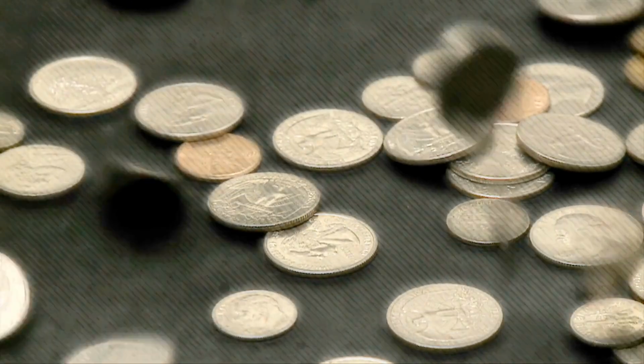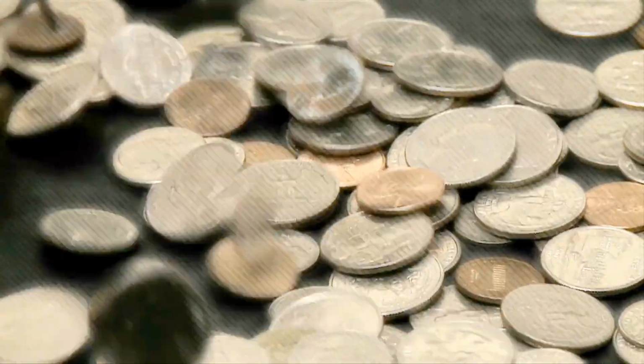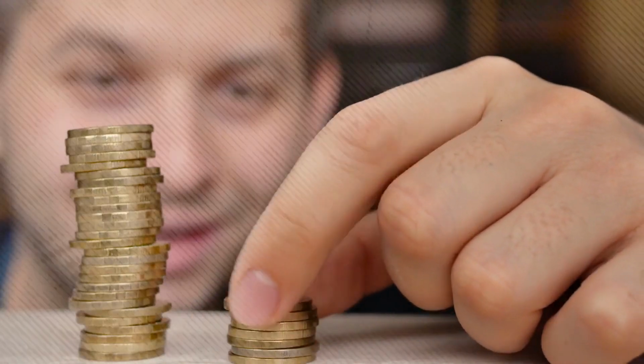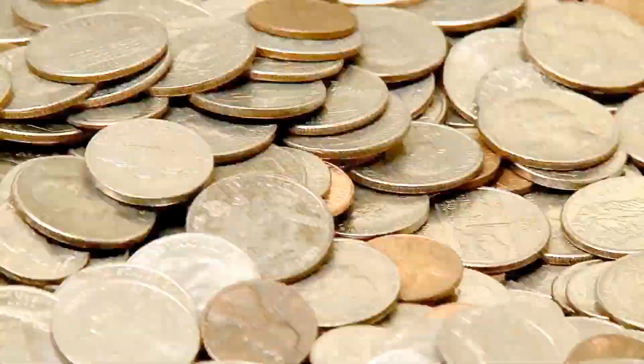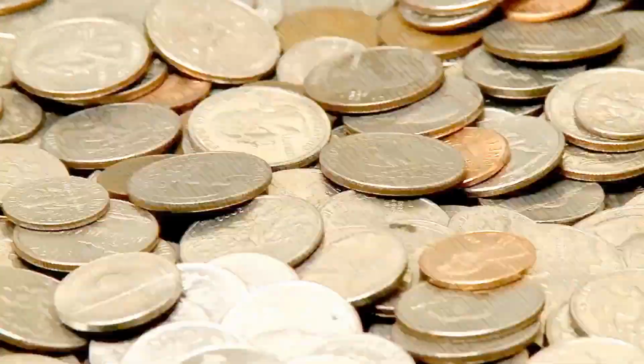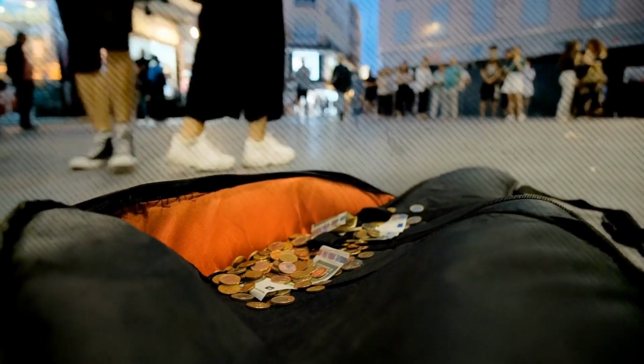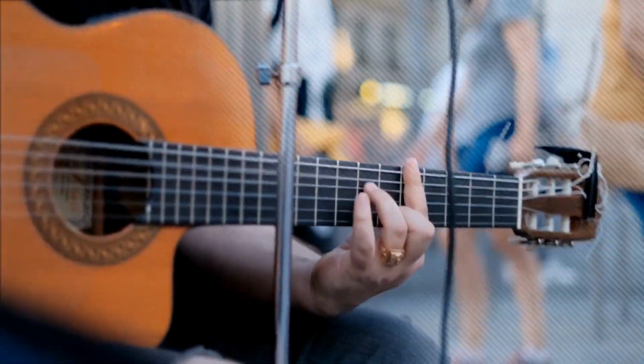Have you ever ended up with a bunch of foreign coins after your trip that are totally useless? Some coins and bills are cool to keep from trips as souvenirs, but too much is too bothersome. To avoid it, just donate your leftover coins before you leave the country. A good deed and also less weight in your pockets on your way home.